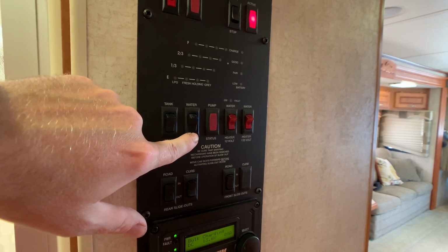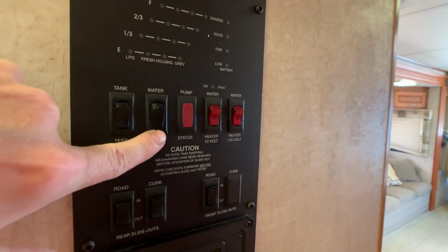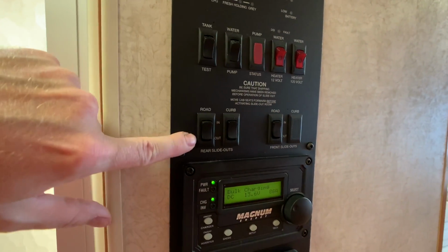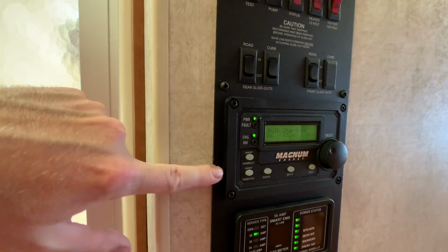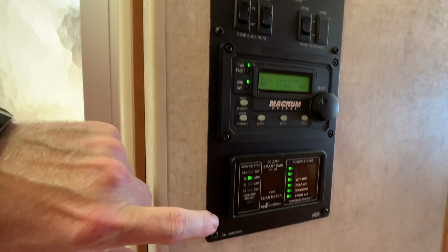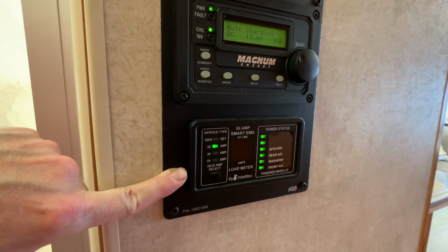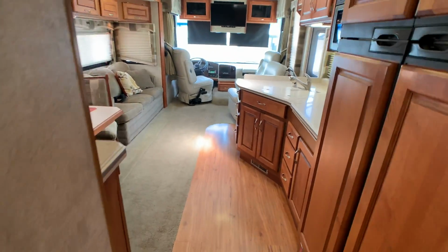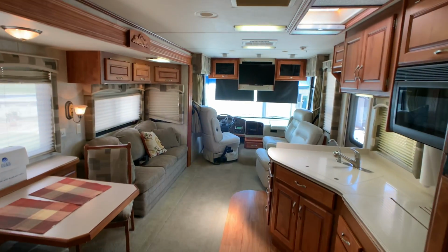Water pump switch right here. And to the right of that is your water heater switch. 10-gallon gas electric direct spark ignition water heater. Just below that are your slide buttons. Just below that is your 2000-watt inverter. And just below that is your energy management system. Tells you how many amps you're pushing, which is definitely nice to have on a Class A gas motorhome.